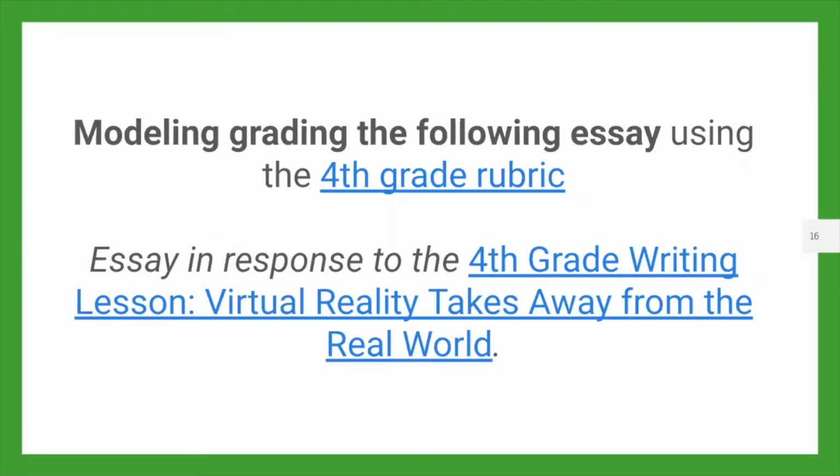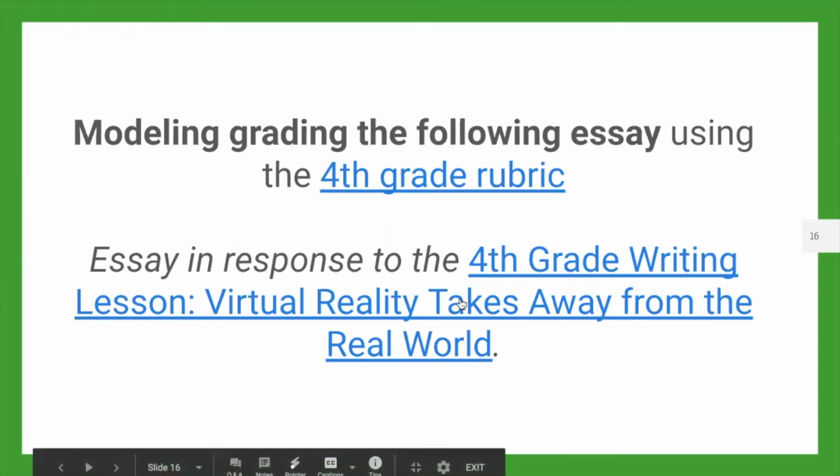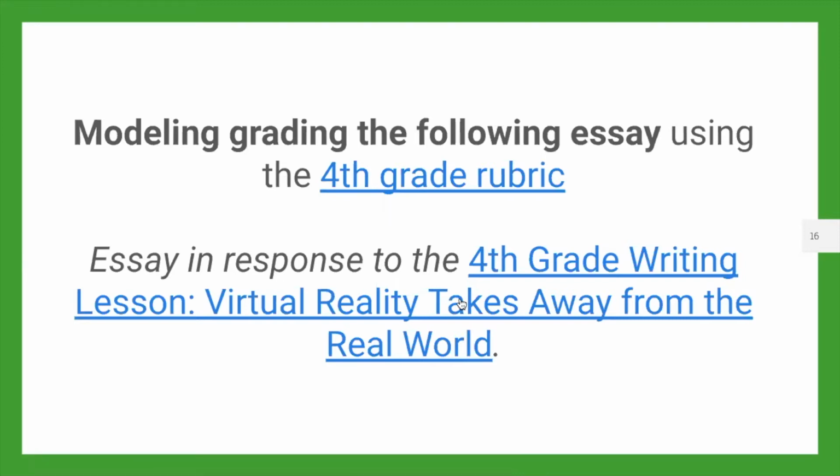What you need to do on this first slide is take a look at your rubric, which you've already opened, and then take a look at the prompt that we're dealing with. This will take you out to ThinkCERCA. I just want you to spend a moment taking a look at the prompt and the rubric, and then we will go through this norming process.